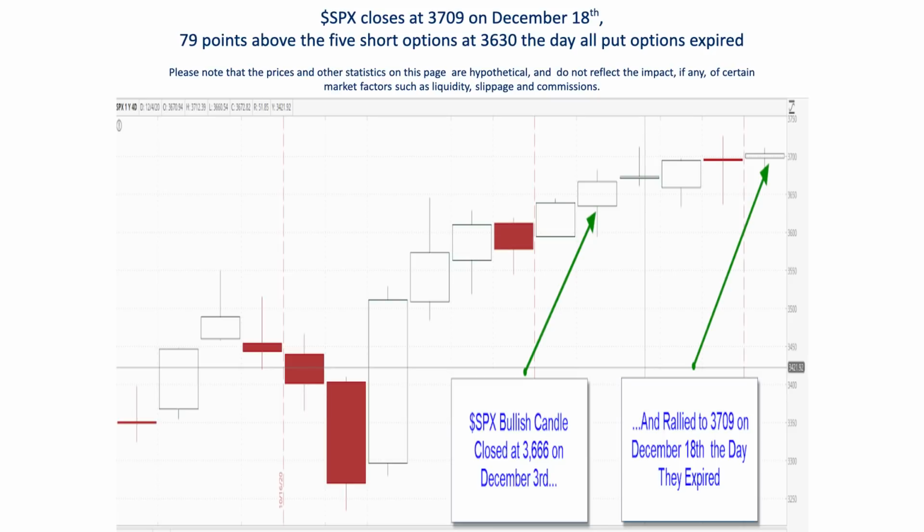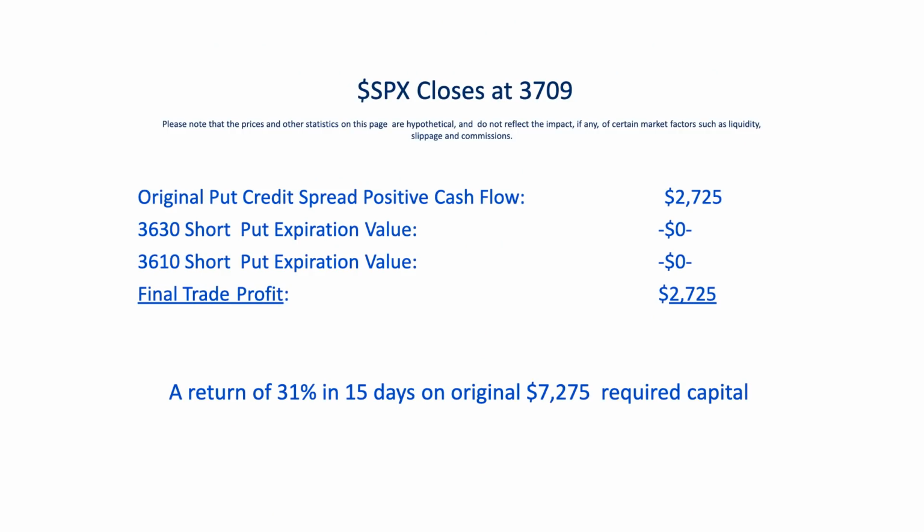Okay, so let's analyze what transpired as to those options expiring that day. And as you can see, it's fairly simple. The SPX closed at 37.09, and therefore any put at a price lower than that 37.09 price expires worthless because, as explained earlier, puts only pay off if the market closes below their strike prices. And so both the 36.30 puts and the 36.10 puts had no settlement value at all. And so what we're left with is the original cash flow we received at the outset of the trade, which becomes our profit, which is a 31% return in a little over 2 weeks.